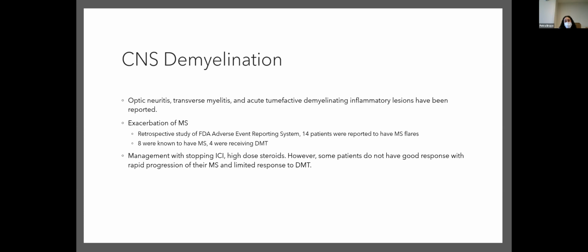Management, again, is going to be to stop the ICI and start high-dose steroids. But some of these patients just do not have good responses, and their MS ends up getting very rapidly progressive. And then they just stop responding to any DMT, which is a little bit unfortunate.